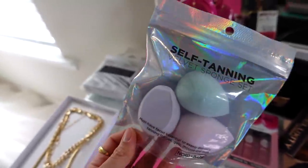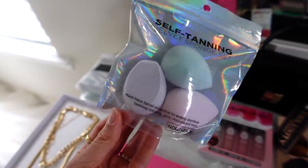And I thought the 3-pack for $6 was a really good deal. So I'll let you guys know how these are, but they look really good and I like the variety.